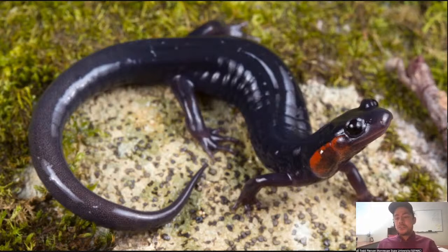And you might be sensing a theme here. The bright colored cheeks that this salamander has are again indicative of toxic skin secretions. And this one is perhaps less dangerous than those other species, but it is at least distasteful to predators. And those red cheeks serve as a warning that, you know, it's not worth the predator's time to try to eat this guy.